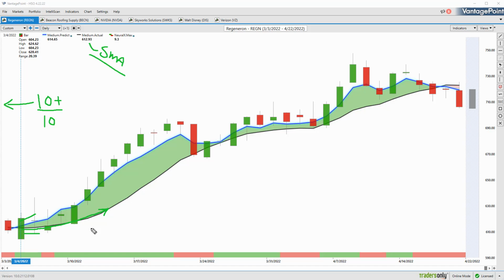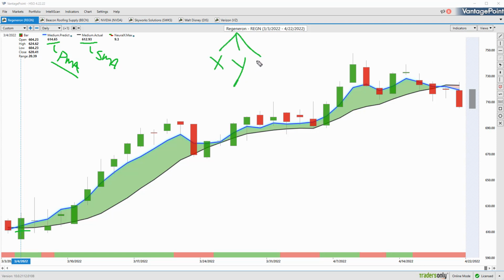But traders obviously need to be ahead of the next move and understand where prices are going next. So what we're able to do is compare that black value, that very simple lagging moving average, to this blue value. For that number to get plotted and calculated against the chart every evening, this is where Vantagepoint's technology of artificial neural networks comes into play. They're specifically doing what's called intermarket analysis, looking at known market relationships that drive and influence Regeneron.